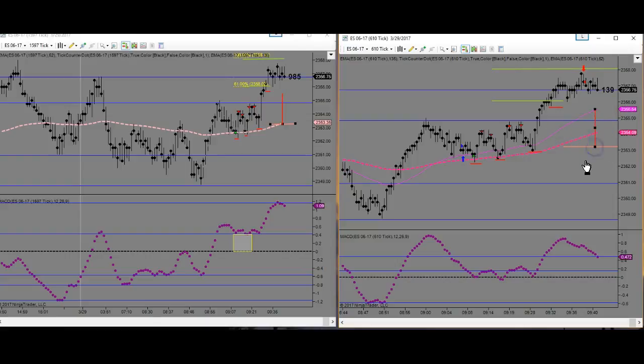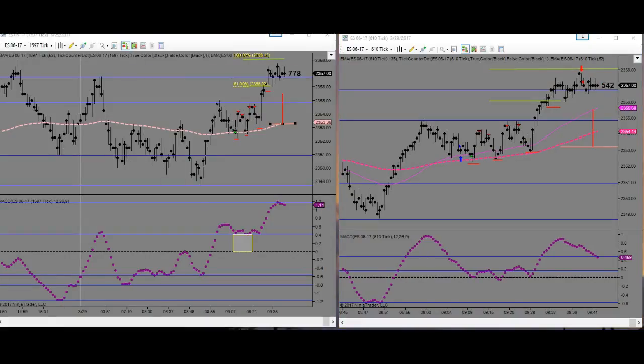I liked my chances with this MACD leading lower, so it may give us a good pushback before it continues up. So that is it for me today, guys. Let's see. I didn't even pay attention to how much that was. 4 points. With 2 contracts, so that's 8 points, and I'm done.